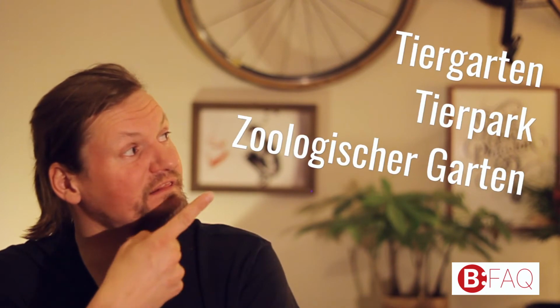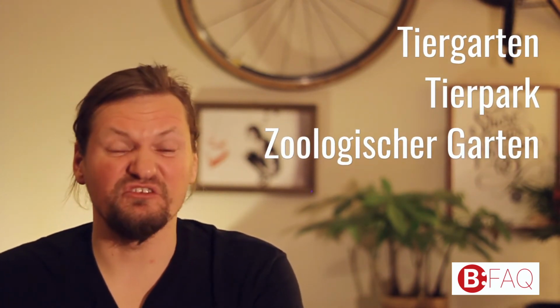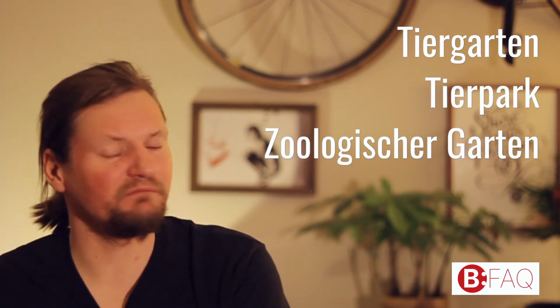So it's a beautiful day and you decided to go to the zoo with your family, and so you ask your preferred translator what the zoo means in German, and it shows you this. And then you look into the map and you see all three of them. So what's the deal? Let's start with Tiergarten.